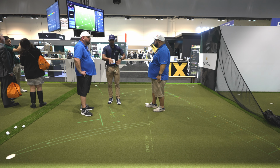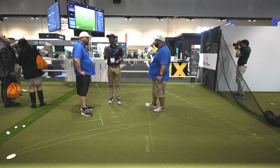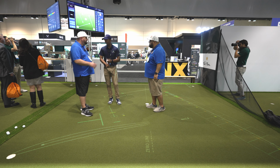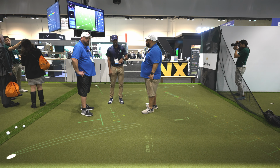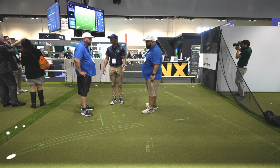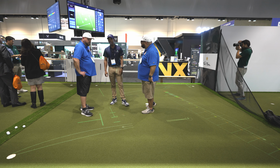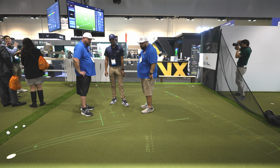Yeah. So let's say you keep walking on it and the green gets faster. Right. Then it will recalibrate itself. Nice. Recalibrates on Stimp and all that stuff. So, okay, yeah, cool. So this is a 10.5 on the Stimp. So we try to make it pretty close to the average green in Florida. Gotcha. And that's what we always recommend for anybody who would be installing it in their academy or anything like that. Very cool. You want to show us how it works?